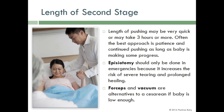Forceps and vacuum are also called operative vaginal deliveries. That's when your baby needs to come out quickly, is very close to delivery, and it can be an alternative to a cesarean. And once again, this should never happen without the physician telling you it is going to happen and why. Both are equally safe. Forceps are safer for baby and more likely to harm the mother, and vacuum is the opposite, but both are very safe in very trained hands.